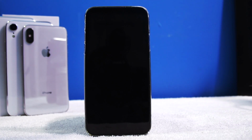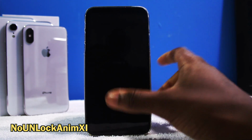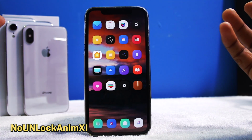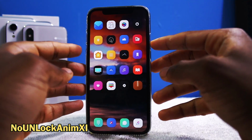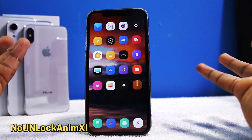Now this tweak right here is called NoUNLockAnimXI, and basically the name is pretty self-explanatory. It's going to remove the animations completely, no animation whatsoever. I like that a lot, and it works very well with fast unlock. So if you have an iPhone 10, you can unlock your iPhone a lot quicker without having that animation there.